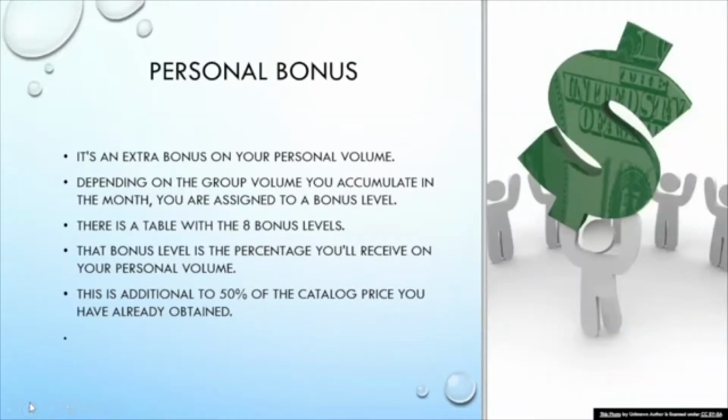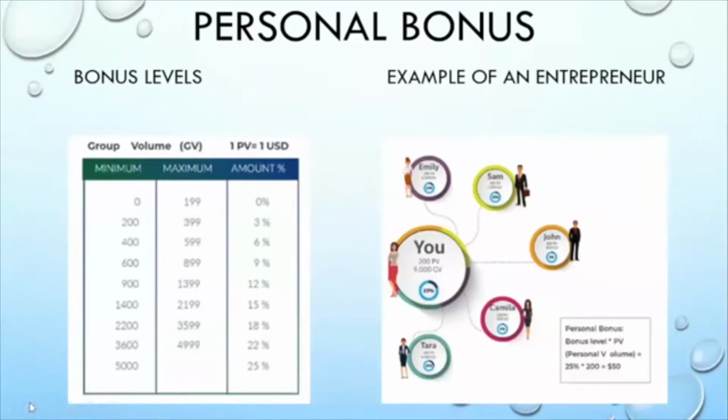If you look in our opportunity guide, it is on page 21. So you can see where to reference it. And there's a table there with your 8 bonus levels. Okay, so that bonus level is the percentage you'll receive on your personal volume. So why is that important? Well, first of all, it's in addition to the 50% that you've already obtained. And secondly, some people are awesome sellers. So if a person is an amazing seller, how great is it for them to be able to earn that personal bonus on top of already earning that 50%? So here's an example for you. Let me check this down so we can see.